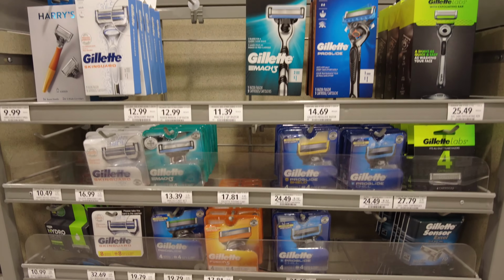Okay, so I'm pretty sure everyone around me thinks I'm crazy, but we gotta get it done. And anyway, looking at our first display in my local grocery store, you're really hard pressed to find a razor that's not Gillette.